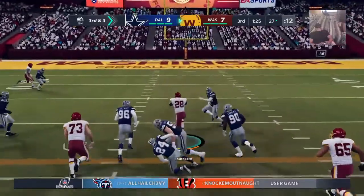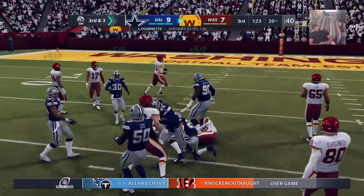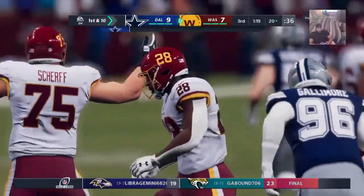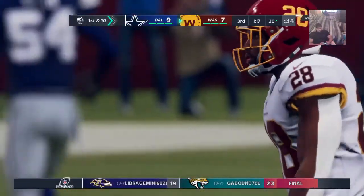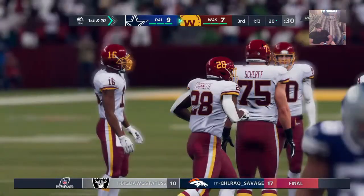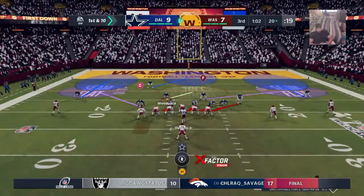Again, it's Fournette. Oh, my God. He will have the first before he's brought down right on the chalk of the 20. Move the chains, a gain of 7 on 3rd down. Yeah, once more, strong running, excellent blocking at the point of attack. They've got a nice little drive brewing right here.